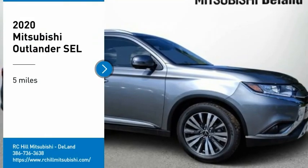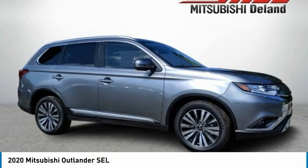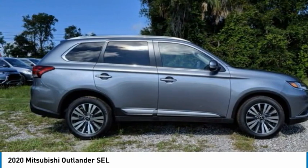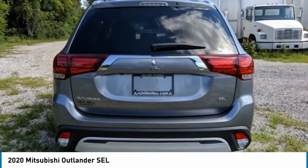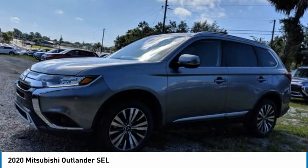Make a great choice today with the 2020 Outlander. A versatile crossover with power to spare, Outlander boasts an upgraded level of interior comfort and advanced technological features to give you control over every element of your drive. With super all-wheel control and a 5-star frontal and side impact crash test rating, peace of mind comes standard.